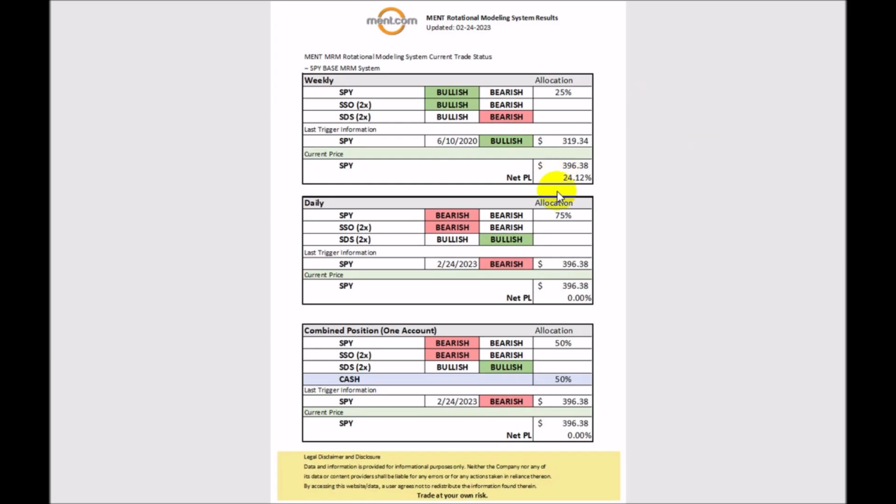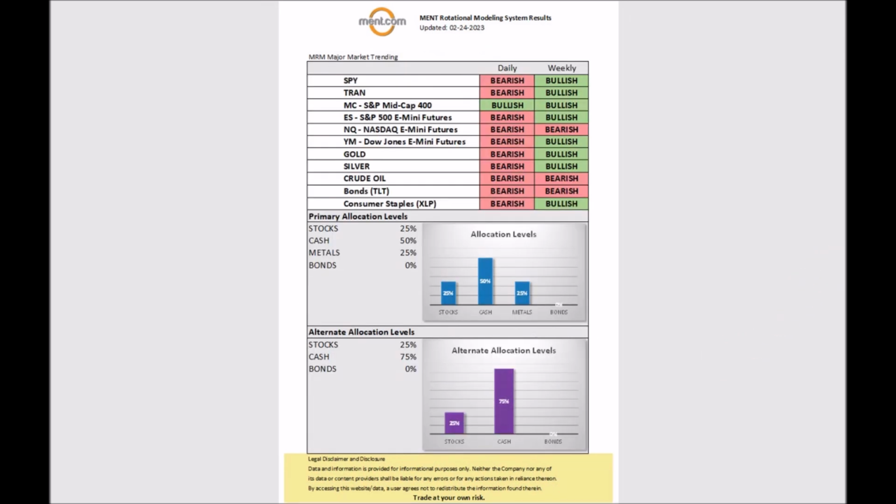Okay, the rotational modeling system flipped to bearish, as I mentioned to you. Watch the earlier videos. We are moving into a bearish stance Monday morning with 75% of our allocation. I will update this price on Monday morning. The combined positions are bearish 50%, cash 50%. We will be taking our trade Monday morning, market on open, for our bearish position in the SPY. We have been holding up very well.